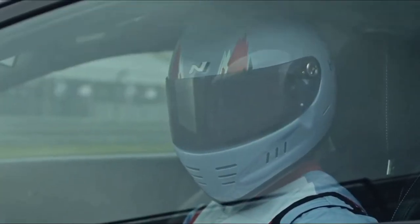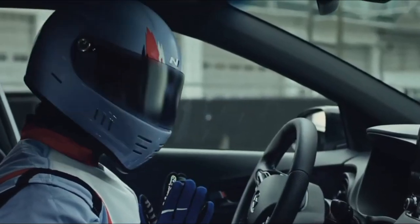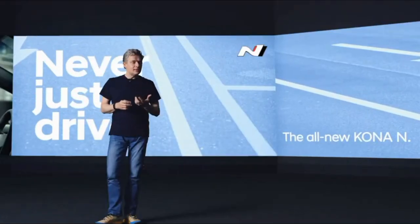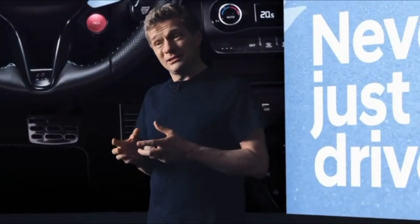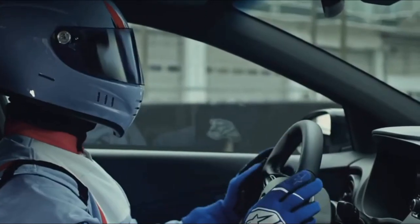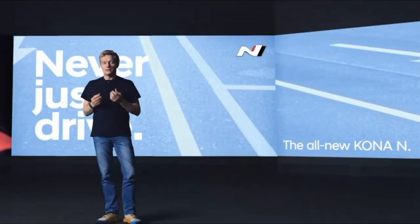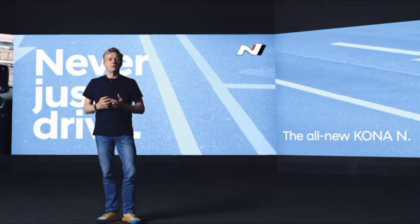Now you must also want to hear about the interior. Kona N's dynamic driving spirit seamlessly flows from the engine to the exterior and to the interior, of course. N-specific details, such as the steering wheel, seats, the shift knob, and metal pedals, set the tone for your driving mood. And the contrasting blue highlights against the black interior remind you of the Kona N's main mission, exhilaration. The overall goal was to make an intuitive and entertaining driving environment and to awaken your emotions. Because when driving N, you never just drive.